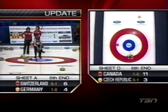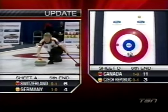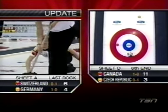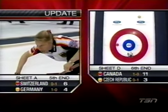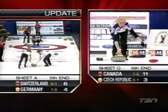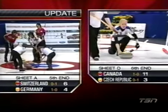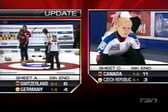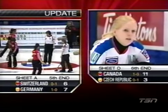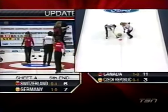Another update for you, Switzerland and Germany, and this is Andrea Schopp as she plays her last in five, Kathy. Well, she had two choices, Vic. She could have drawn to lie two, but she's playing a thin double because in this crazy game of threes, there is a chance for another three if she makes it. And she will too, wow. So that is four threes on the board, 7-6, Germany going to the break.